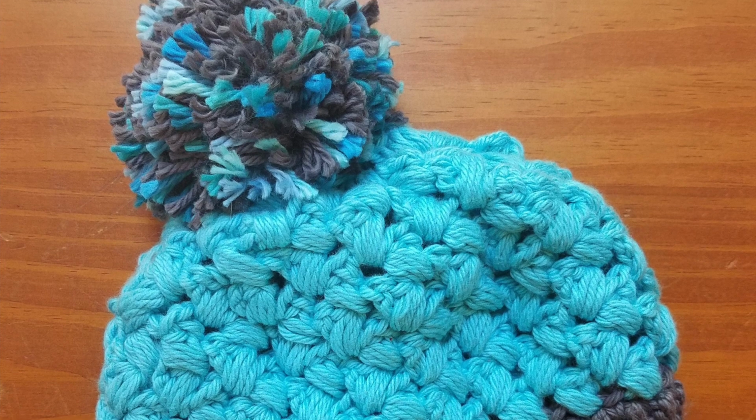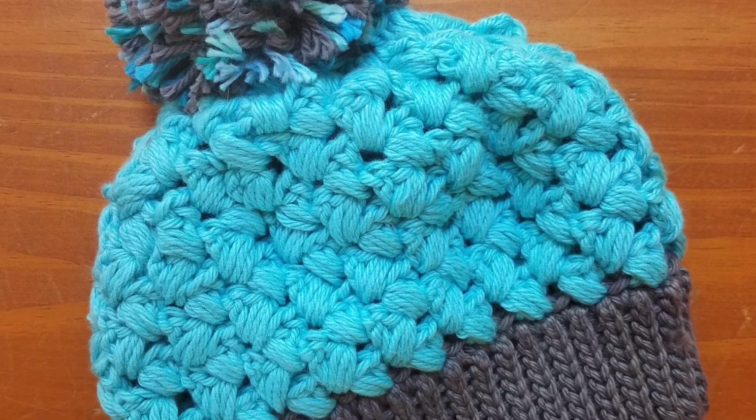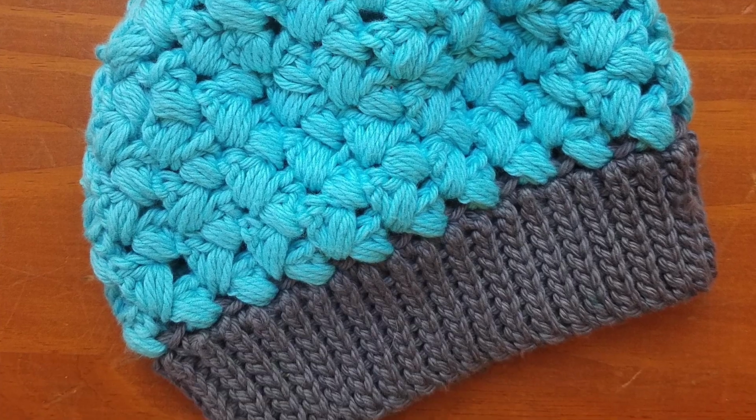I made a little baby hat for a baby shower that a friend of mine is having, her second child, in just a couple weeks. So I made a slightly bigger hat for a fall baby, so it'll give it time to grow into it. She's having a little boy, and I made the hat out of Hobby Lobby's I Love This Cotton in a bright teal and a dark gray, and I don't know what the actual colorway names are.